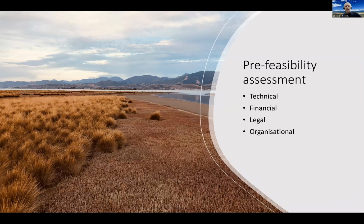Legal, obviously, we need to understand the particulars of the New Zealand judicial system and the legal framework and how that might impact. Obviously, there's some significant complexity around the Marine and Coastal Areas Act, around who has control and authority to generate credits in those spaces. And then lastly, organisational. That's really just understanding how you might structure and implement large carbon projects, especially if you wanted to go to scale.